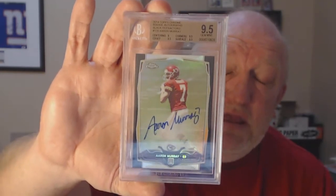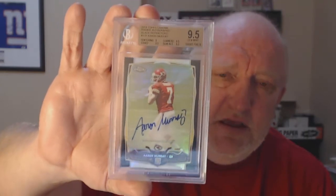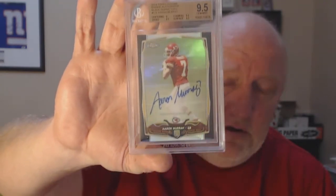And by the way, you got 10s on all the autos, so that's the reason I haven't shown the autos. Aaron Murray's that good. Out of 7 cards, all 7 of Aaron Murray's autos got 10s. So you know Aaron Murray has a perfect autograph. That's sweet. Damn. That's just too sweet.